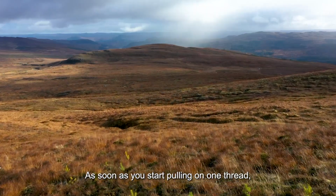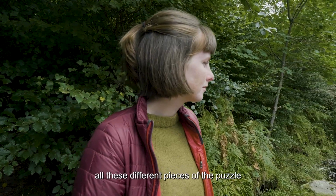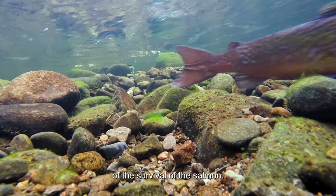As soon as you start pulling on one thread, you realise that they're all connected. So we need to be thinking about all these different pieces of the puzzle to actually positively influence the river health and the potential of the survival of the salmon.